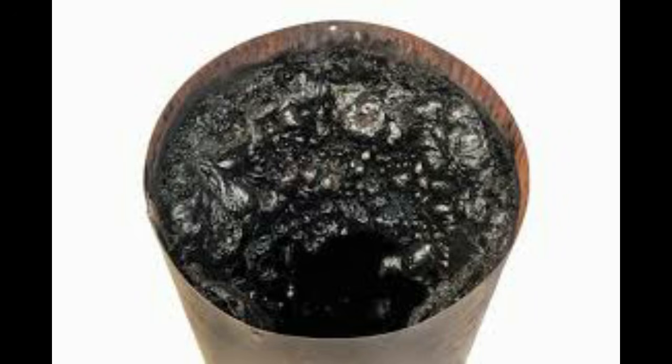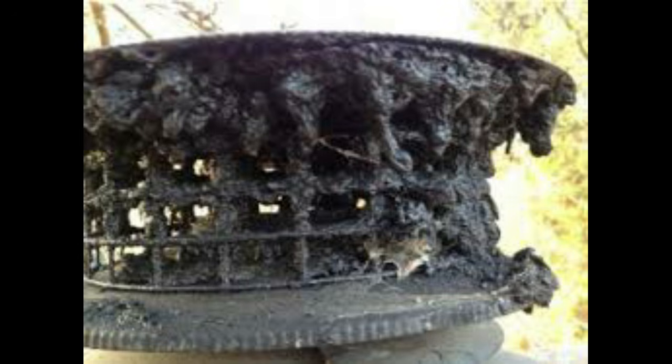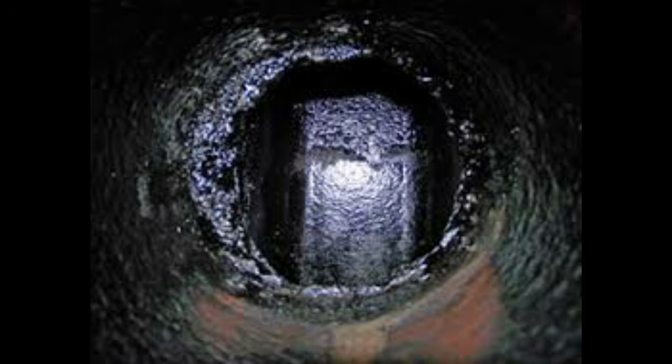Even if you had enough draw in the flue to pull that smoke up the chimney, a certain percentage of it is going to combine with the 15 to 20% moisture level that is even in the best cured woods and turn into, you guessed it, creosote.